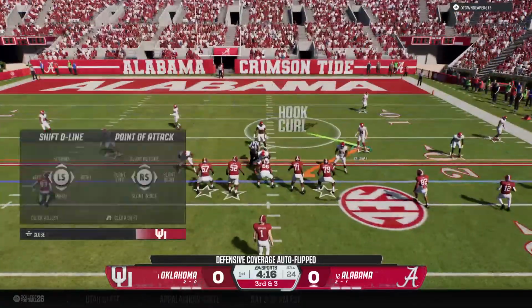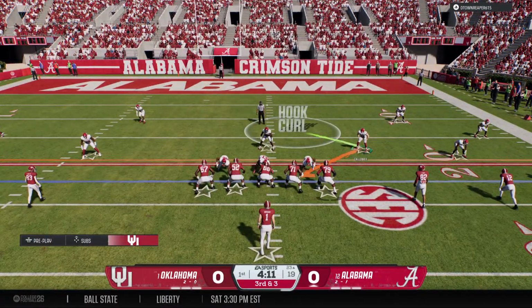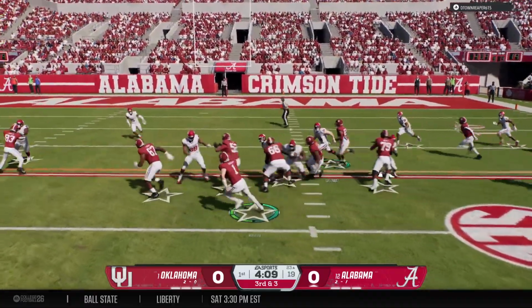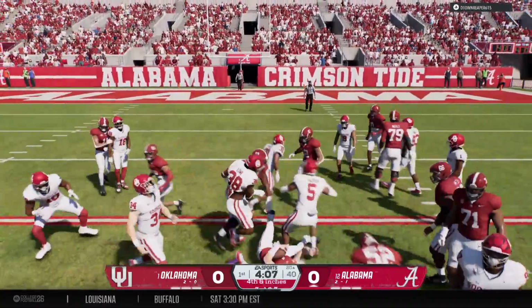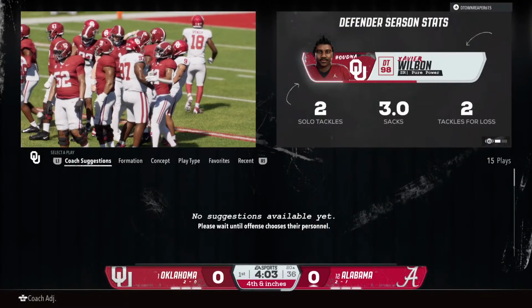So now it's 3rd and short from the 23. Potential 4-down territory. Let's see what the 3rd down call is. Designed quarterback run. He'll be brought down just a few inches short of that first down marker.